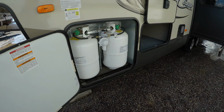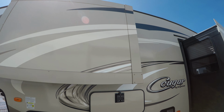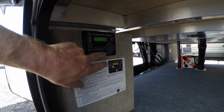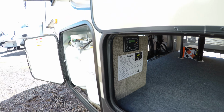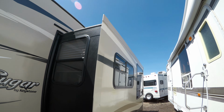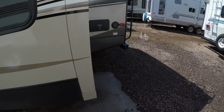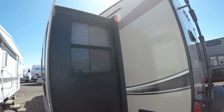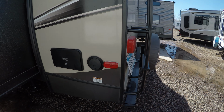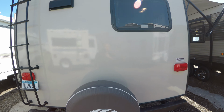It's got two 30-pound propane tanks all on the same side. You got the slide in the bedroom. Lots of storage again. Automatic leveling jacks. You just hit auto level. Takes it from there. Then you've got the big slide. Got your ladder. Spare tire with cover.